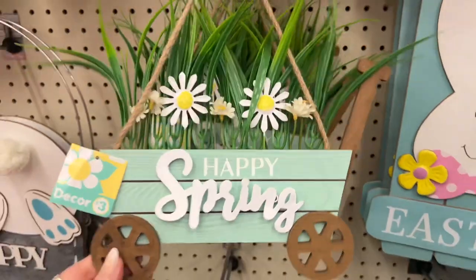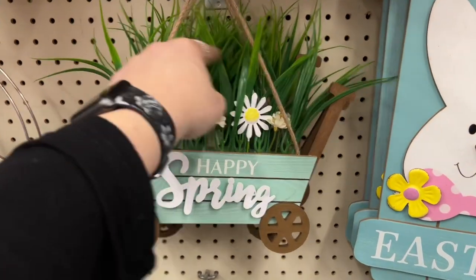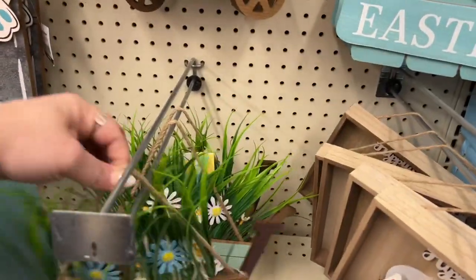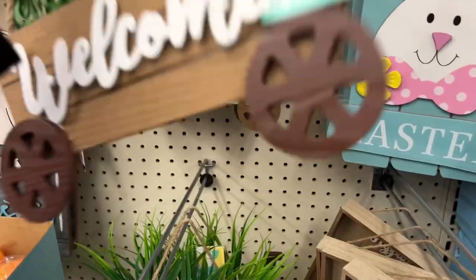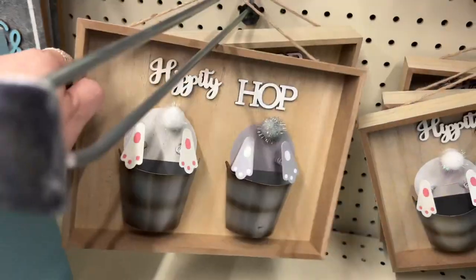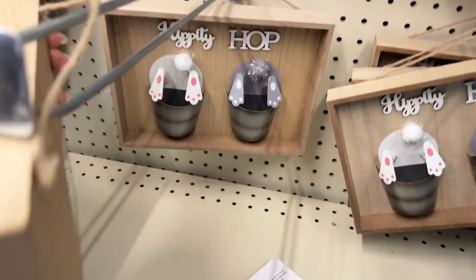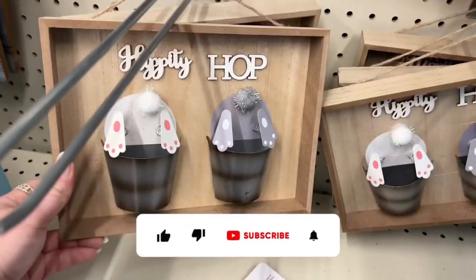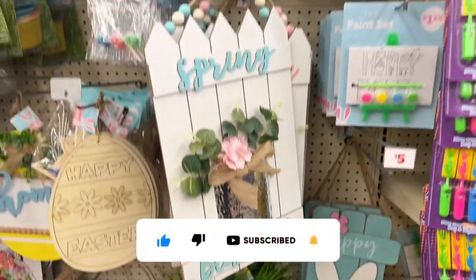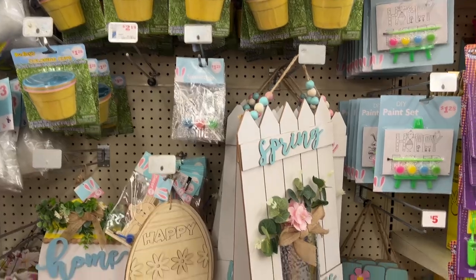Okay, guys, they also have these really cute Happy Spring decor for $3. How cute are those? That's so cute with the little grass coming out of the wheelbarrow with the little sunflowers. Very cute. And then they also have this in the blue flowers as well with the darker wheels. They also have this hippity hop. Look how cute this is. And this decor piece is also $3. That's a great price. Those are some of the new items that I'm seeing here at Family Dollar for the spring stuff.